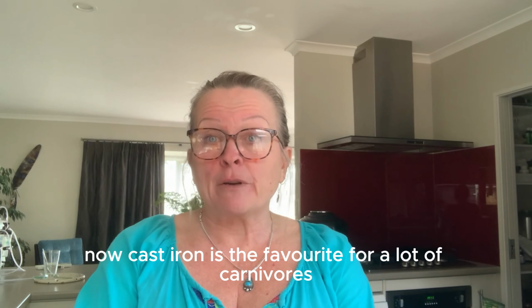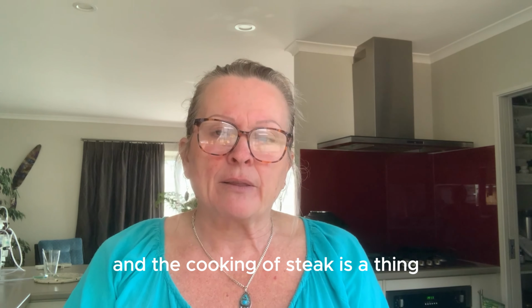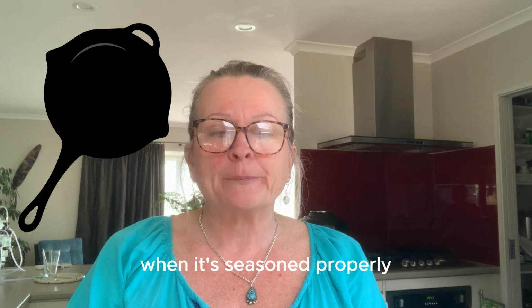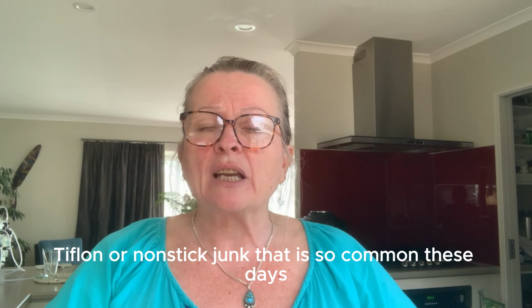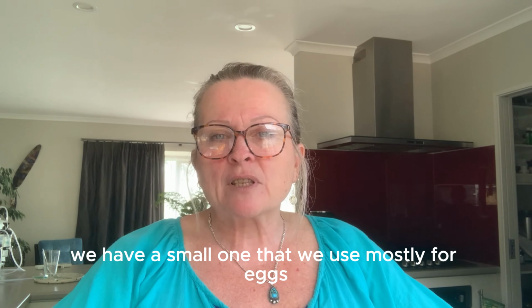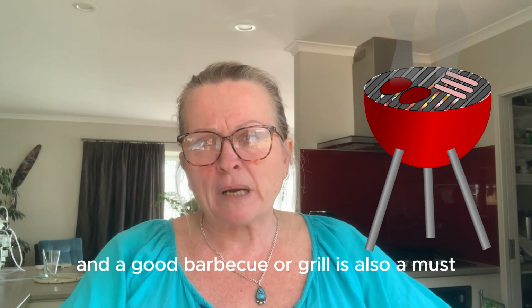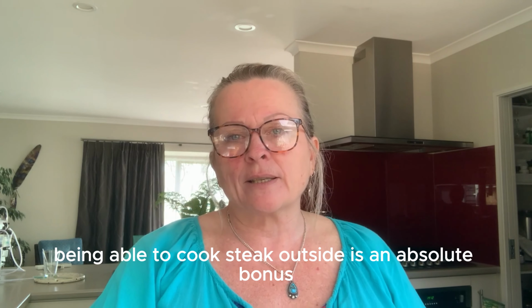Now, cast iron is the favourite for a lot of carnivores, and rightly so. It's common for us carnivores to become meat connoisseurs, and the cooking of steak is a thing. So the truth is that a good cast iron frying pan, when it's seasoned properly, will just outperform any of the toxic Teflon or non-stick junk that is so common these days. It's always handy to have a good cast iron pan in your kitchen. We have a small one that we use mostly for eggs. It's amazing. And a good barbecue or grill is also a must for cooking great steak outdoors. When the weather is warm or when you've got visitors, being able to cook steak outside is an absolute bonus.